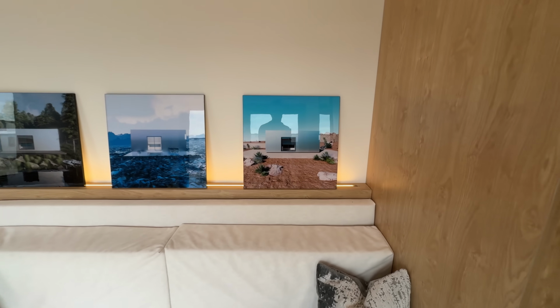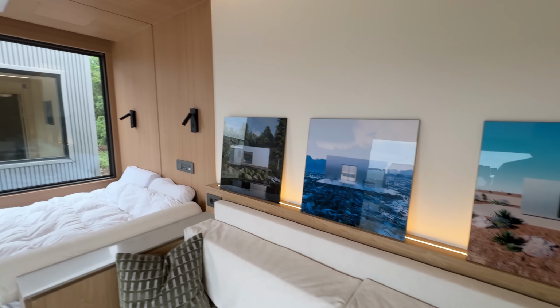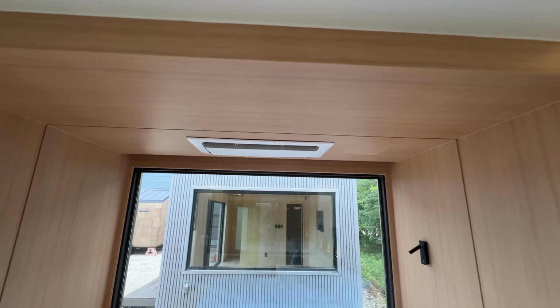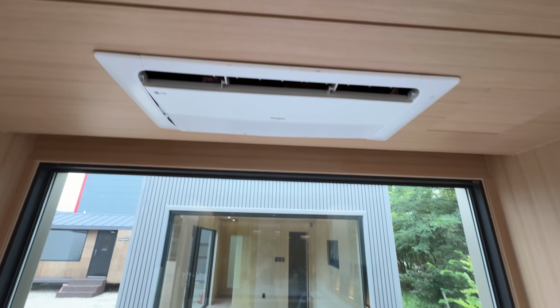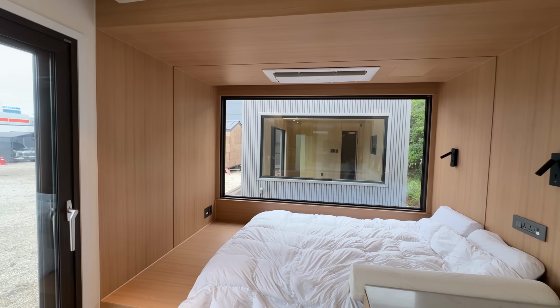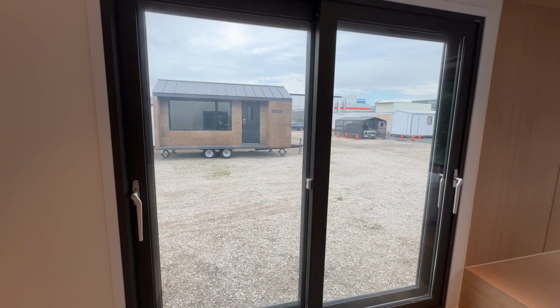So let's look at the lighting that I was talking about earlier. So they've got the LED lights behind the bed there. They've got them up there as well. Pendant light there. AC right above the bed. There's an idea that I can get on board with. So if you get warm when you're sleeping, especially if you're here in Korea where the humidity will get you, the AC above the bed is going to be a nice touch.